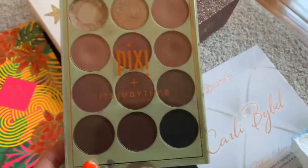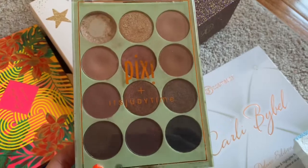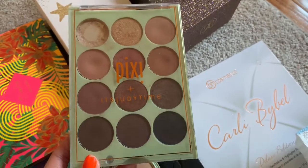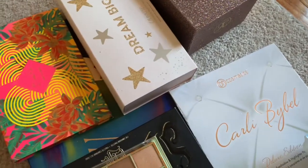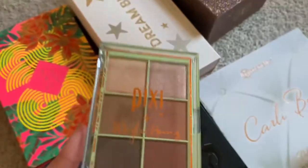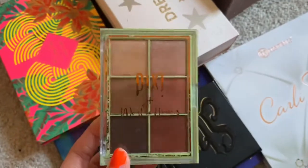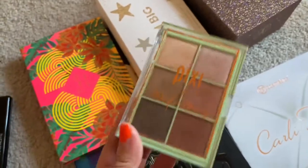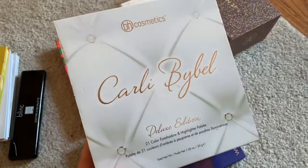This is one of my favorite palettes that I got. It's the Pixie It's Judy Time palette. I use this a lot. I also dropped it. That's why it's also missing a shade right there. But yeah, this is another Pixie palette, and it's also a collab with Whaley. I don't like this as much as I like the It's Judy Time palette though.